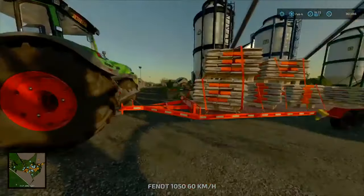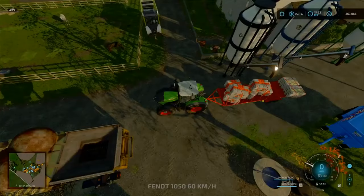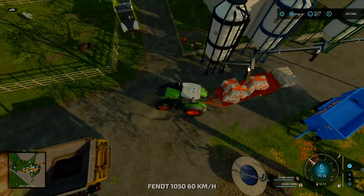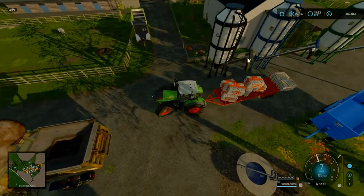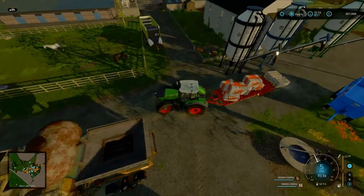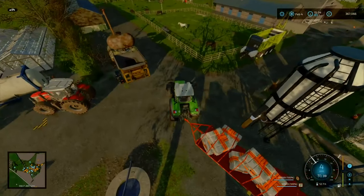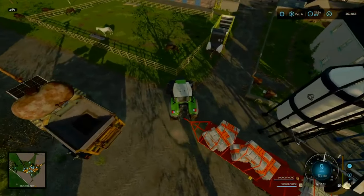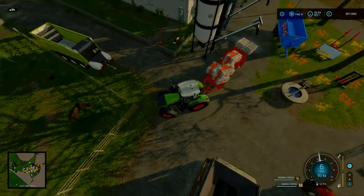Is that full or what? No, it's not full. Come on, boy. Still got a bit more room there. Take it. Take the damn pallet. Come on. Alright, fine, that'll be difficult. Fine. Just, we'll leave you. Go. Sayonara. Au revoir.